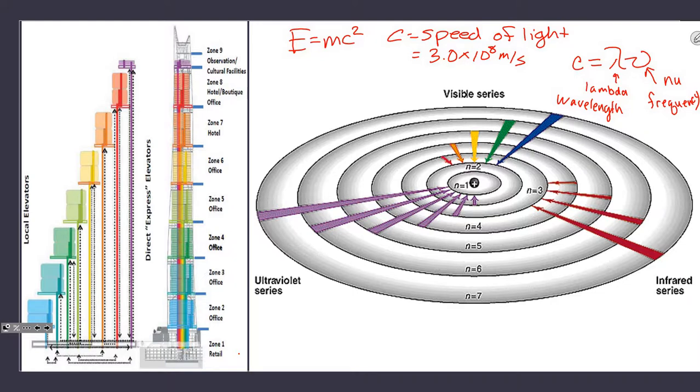Okay, now we need to be able to tie these two equations together. In order to do that, we use another energy equation, E equals h nu. Nu, again, is frequency. h is what we call Planck's constant.